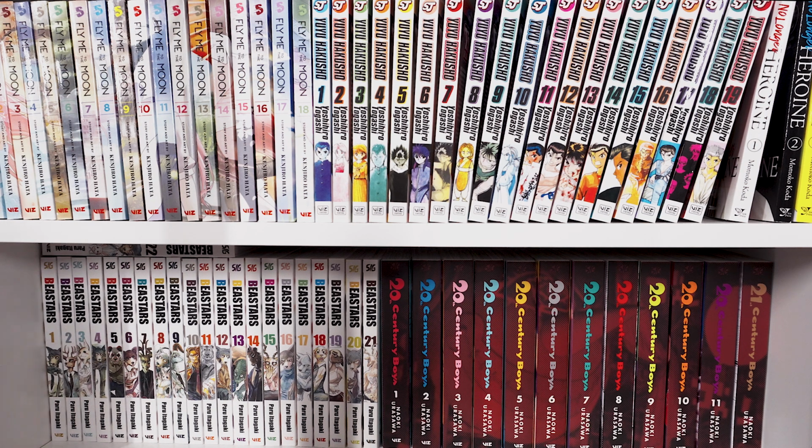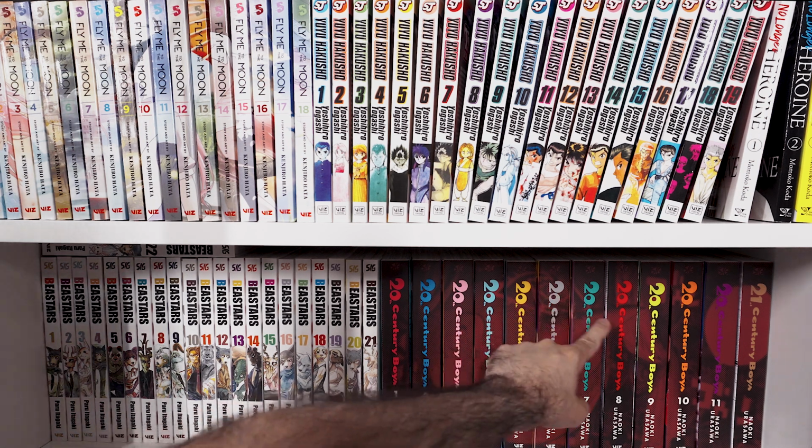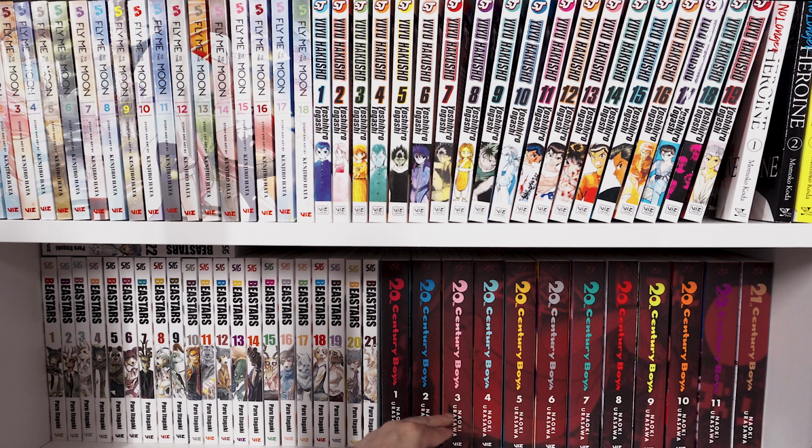You might be able to kind of see through here if you look closely. There's a picture with all the spines here, but it's a little hard to see. I like spines when put together, it makes a picture, but it's okay.